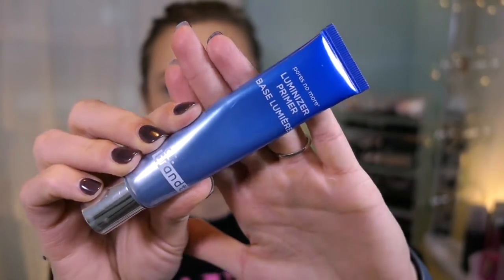So, let's just start with this. This is the Dr. Brandt Pores No More Luminizer Primer. This came in BoxyCharm a while back, and it's about halfway through. There is a lot of air in here, so it's hard to tell, but it's about halfway. I do really like it, but I don't love it, and I don't like to keep showcasing products I don't love as far as what I pull in my weekly makeup baskets and what I'm always using in Get Ready With Me's. So I just want to not waste it and give it the attention it needs, but it's just okay. And it's a very expensive product, so I want to get use out of it, but I don't want it to hang in my collection forever.